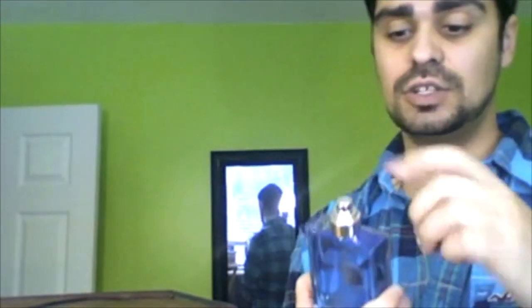Not only that, let's remove the cap. There is the Medusa head on the sprayer. Now, very heavy glass. Sprayer works well. Let's take a look at the code. The code is on the sticker, written in black.